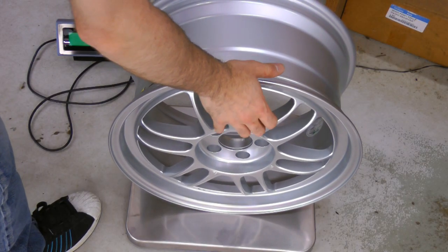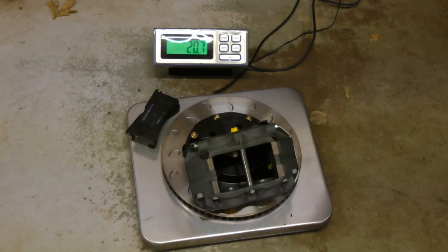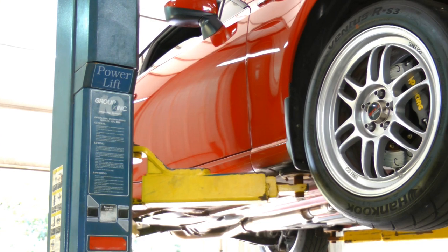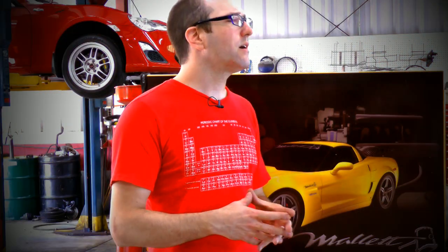We've mounted the RPF1s to the vehicle. I have a spare wheel now. And we also have the AP Racing brakes installed. The beauty of it is we're saving 16 pounds over the stock wheels with the RPF1s. With the AP Racing brakes, we're saving 20 pounds. So that's a total of 36 pounds of unsprung weight that we're going to save. And that's very helpful.